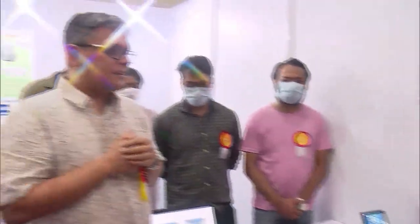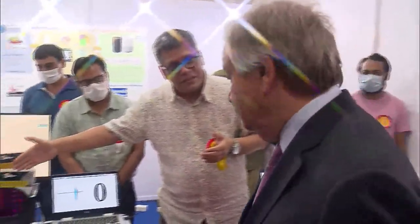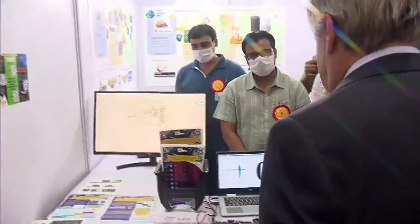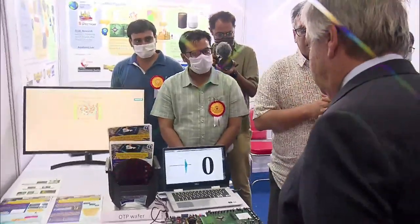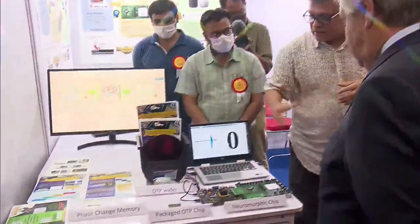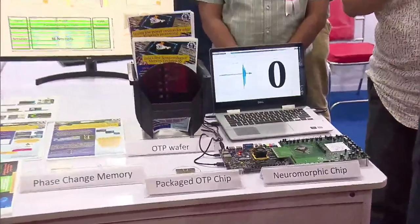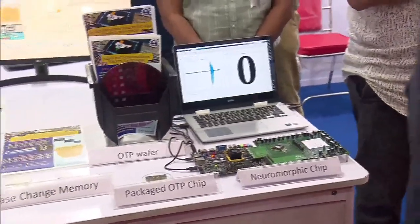So, sir, this is IIT Bombay Nano Fabrication Facility. We work on semiconductor technologies for India's digital transformation, energy, agriculture. So, we have a few things here. I'll start from this side. These are semiconductor chips co-developed between IIT Bombay and our National Silicon Fabrication Unit in Chandigarh. And these are memory and encryption chips so that as there's digital transformation, it's also safe and secure.